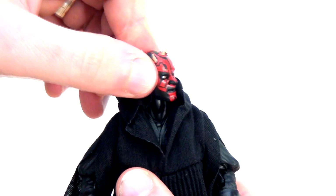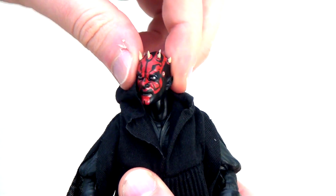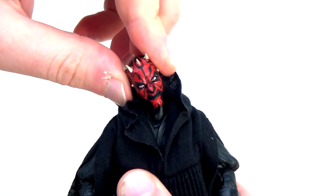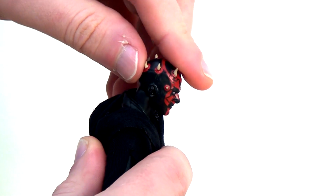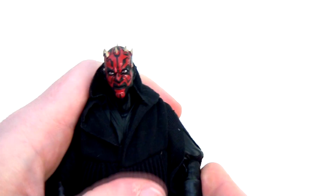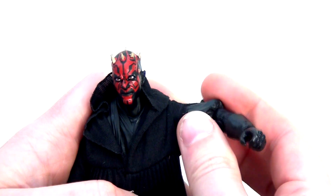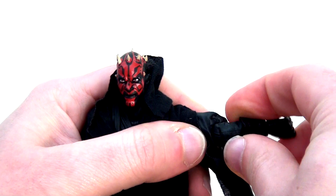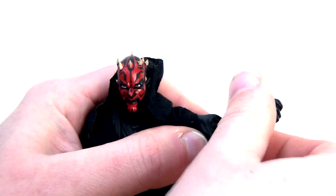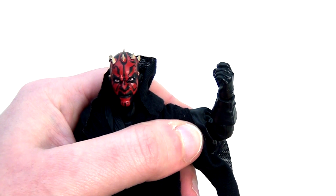The good news, though, is that he does fare a lot better in the articulation department than Qui-Gon. That ball joint in the neck really works this time around. He can spin his head all the way around, he can lean it left and right, and he can nod it up and down a pretty healthy distance too. Of course, he's got the same ball joint in the shoulders, so the arms will lift up and out. He does have the same pin swivel at the elbow there, so he can rotate his lower forearm and of course hinge it to about 90 degrees. And he does have the pin swivel at the wrist as well.